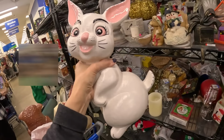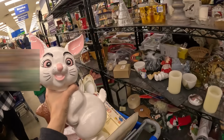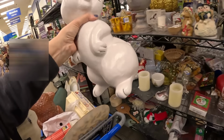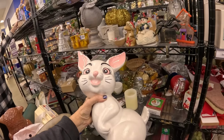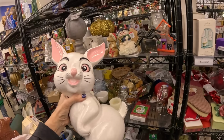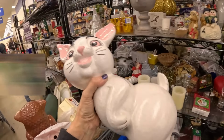Oh, I almost like this. I think I'm getting this. Oh dear. It's the day of big ceramics. Oh, there's his price, $4.99. Okay. I'm picking this up. I think it's so bad it's good. This is going in the cart.